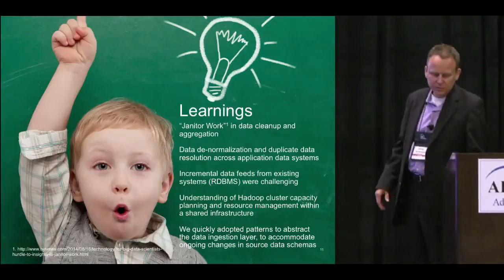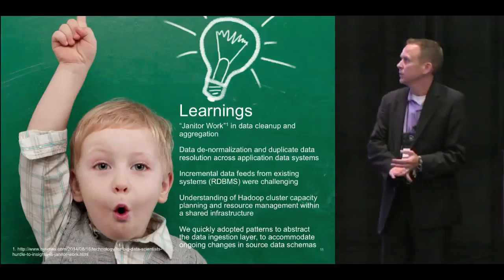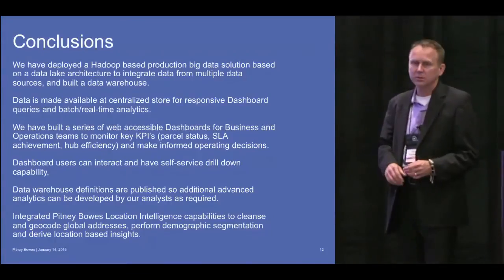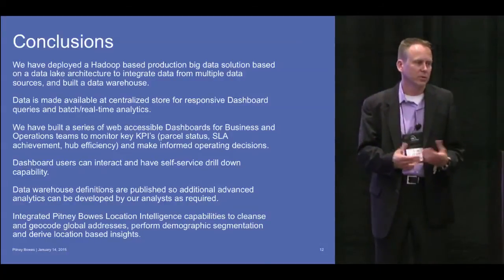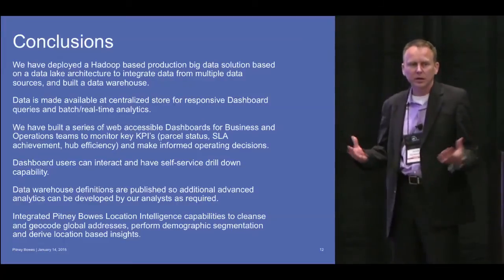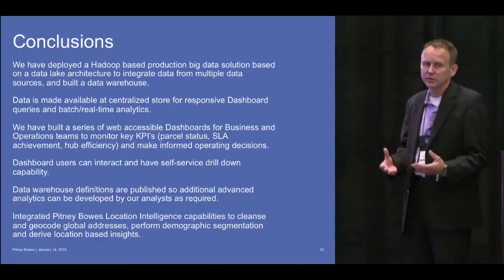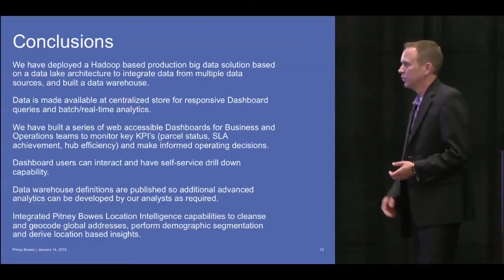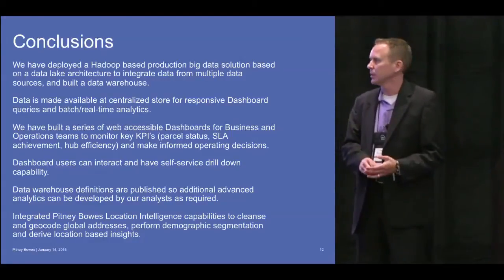So just in conclusion, I won't hit each one of these, but we do have a Hadoop-based production big data solution. We've got a data lake architecture, and we're integrating multiple data sources across our business. It's a big accomplishment for us. It's great to see this. We've built a lot of acumen about this technology in a very short period of time. We've got very responsive data queries and real-time analytics happening on top of that data.